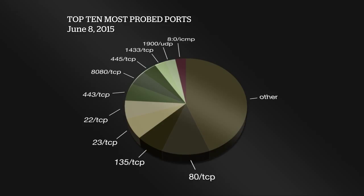It moved up 6 positions. We'll take a look at that and why that is in a slide in a bit here. 135 TCP, which is your NetBIOS file sharing kind of thing. I forget exactly what, it's an older protocol. I don't think we really use it anymore. We talked about this as well. There's been some increased scanning on this again. I keep meaning to go look at our honeypots to see if I've captured any of that, and I never remember to go do that, but hopefully next week I will.